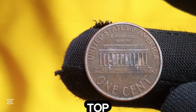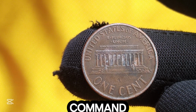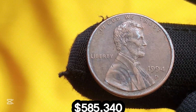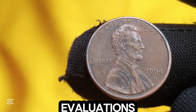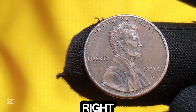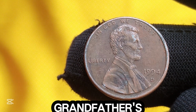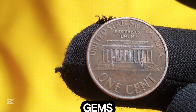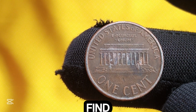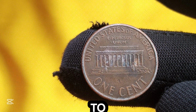$115,000. And in top condition, we're talking MS-66 or higher, the coin can command up to $585,340 as of current market evaluations. Yes, you heard that right. Over $500,000 for a penny. Imagine going through your grandfather's coin collection or an old piggy bank and stumbling upon one of these gems. That's a life-changing find.